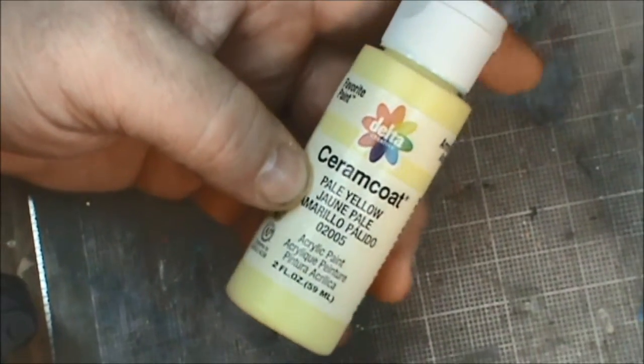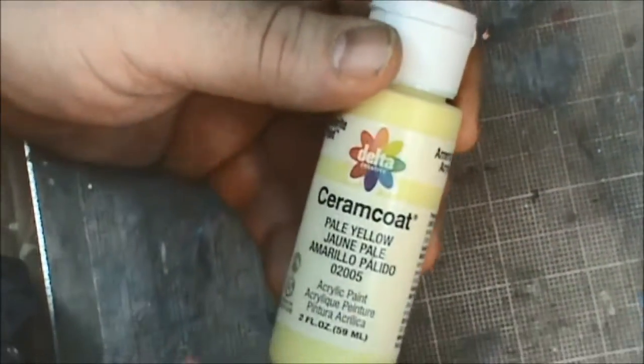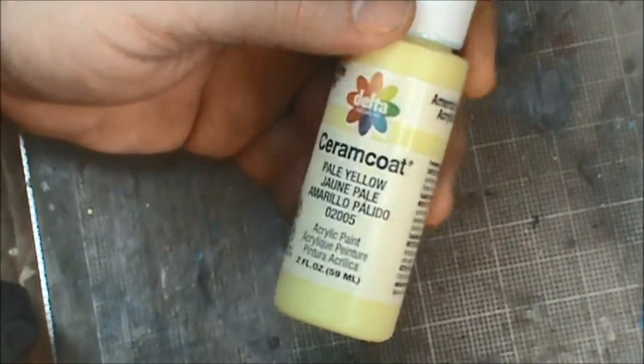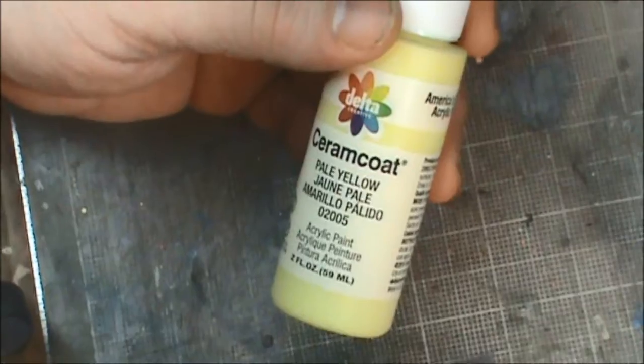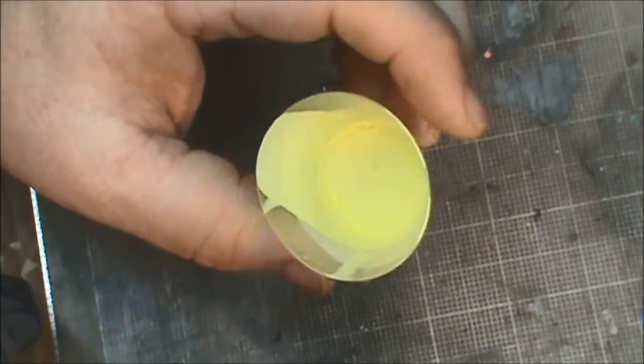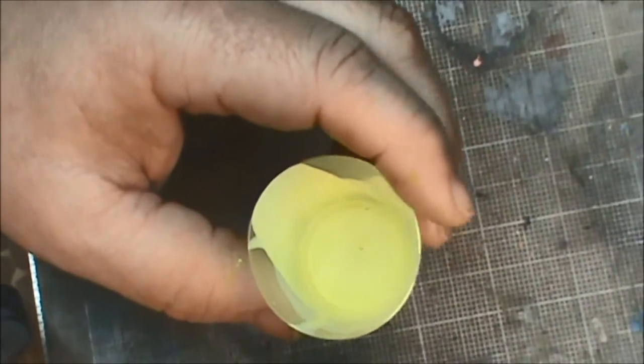In this case, for my first car, it was springtime yellow, so we're going to use this pale yellow and a little bit of white. We're going to mix it together. It gives us a very close match to springtime yellow, and we're going to paint that through our airbrush and see how we can do.